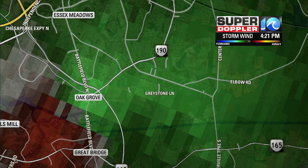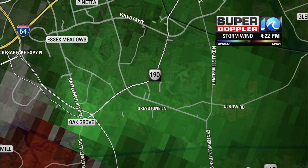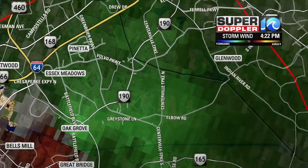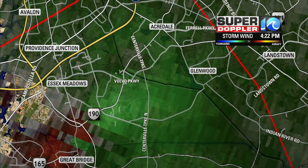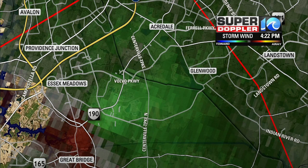Greystone Lane, Elbow Road, areas near the Centerville Turnpike, Volvo Parkway, Battlefield Boulevard is pretty much right over you as we speak, advancing up to the north and east. So that'll put it towards the Glenwood area, the Chesapeake Park area, the areas towards the St. Andrews condominiums, Greenbrier East, anywhere kind of in that vicinity. Stumpy Lake Country Club, Stumpy Lake Natural Area, City View Park in parts of Chesapeake, and eventually, this is likely to stay south of Regent University, but it's really the Greenbrier area where we have to watch for this storm to move through.